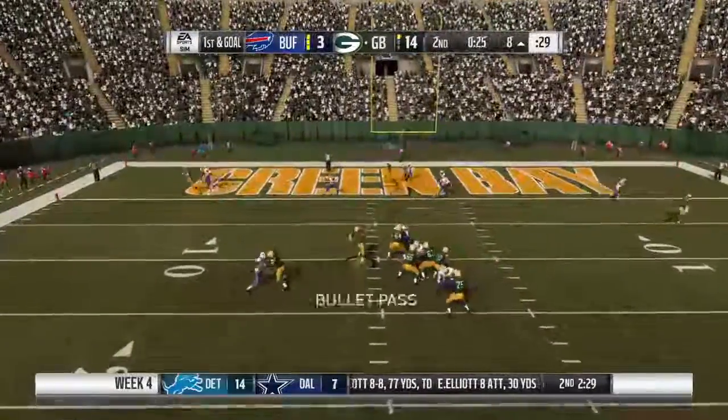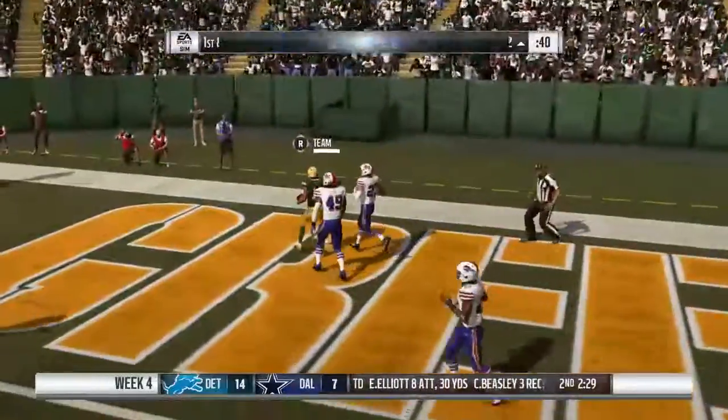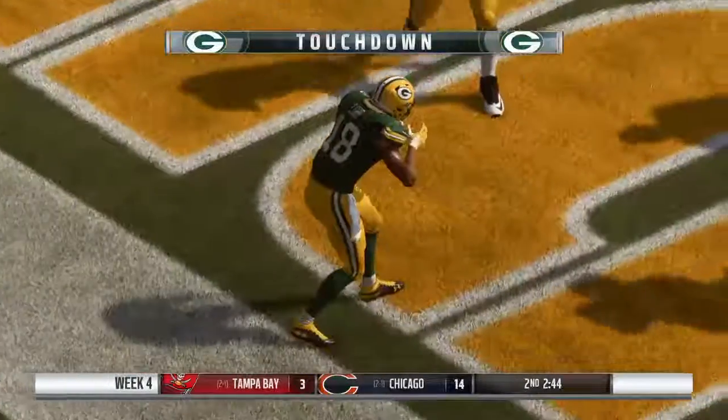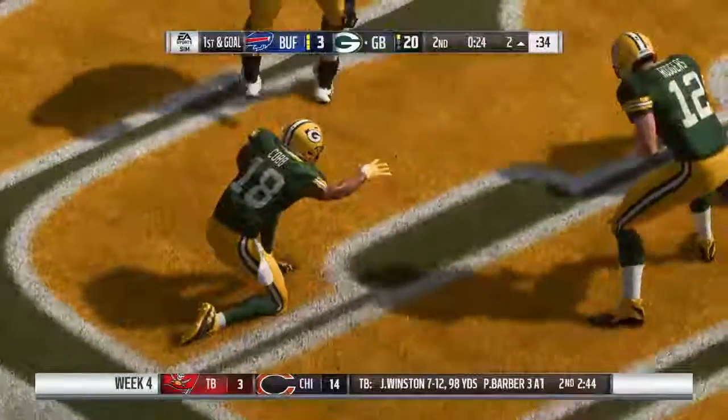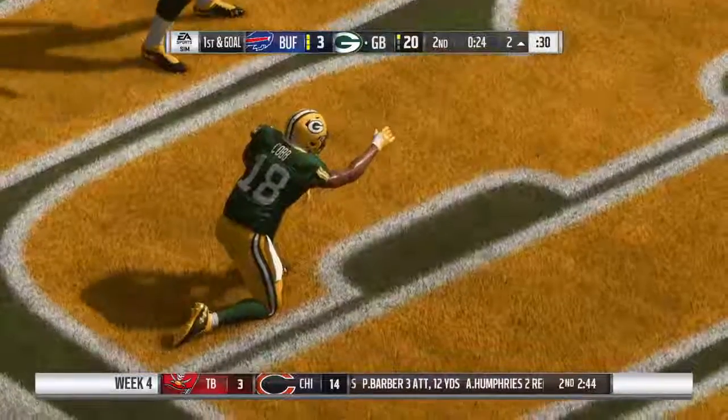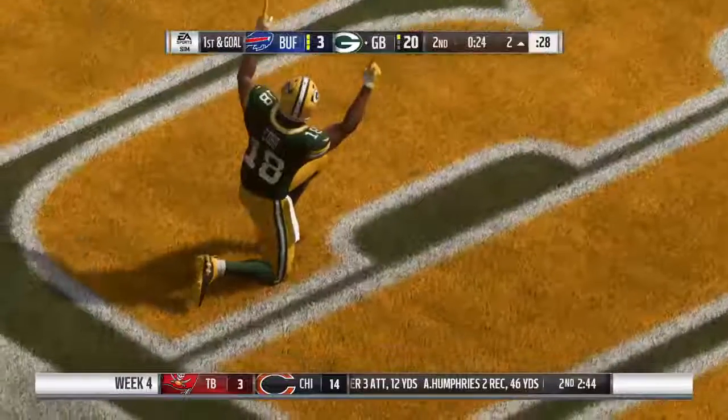Now it's Rodgers. That is caught by Cobb. And it's a Packer touchdown. Randall Cobb, his second touchdown on the season. And the Packers add 6 to their lead.